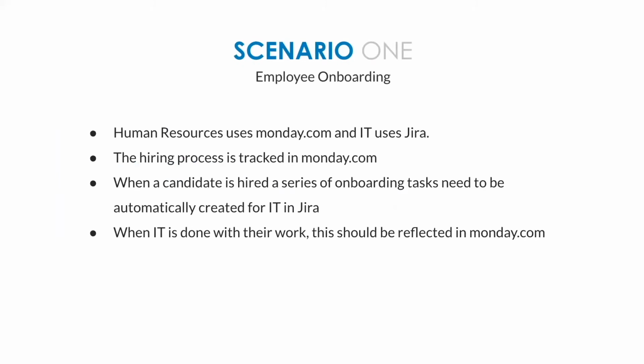In this first scenario, a human resources team uses monday.com to track the candidate hiring process, and the IT team uses Jira to manage onboarding tasks once a candidate has been hired. The hiring process is tracked in monday.com from the screening all the way up to the hire. When a candidate is hired, a series of onboarding tasks needs to be automatically created for the IT department in Jira. When IT is done with their work, this should be reflected in monday.com.